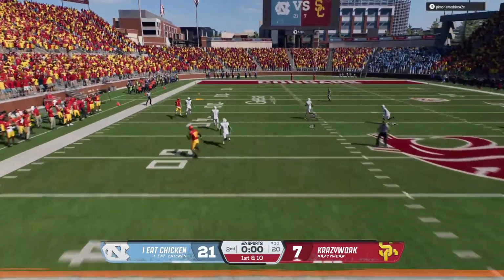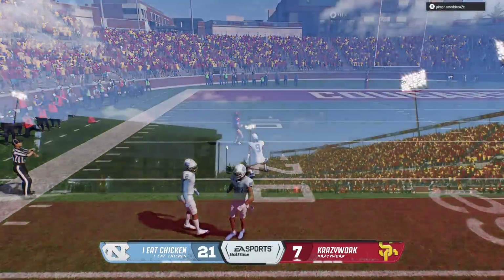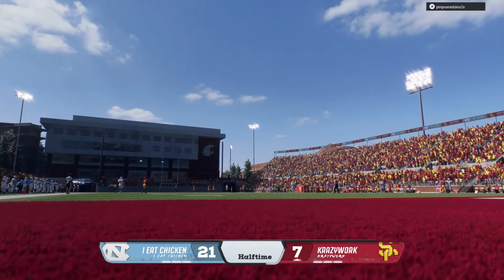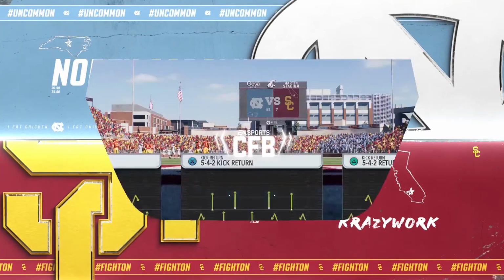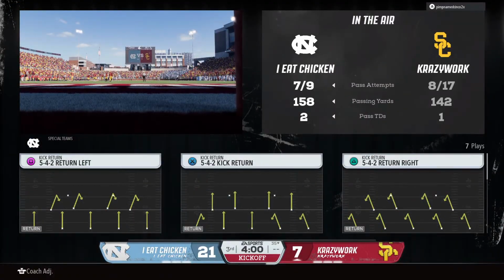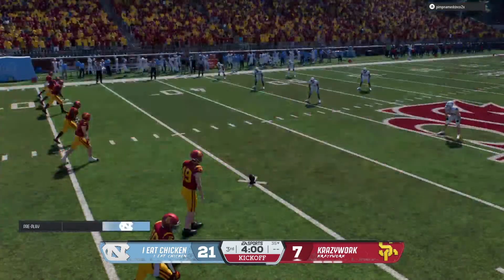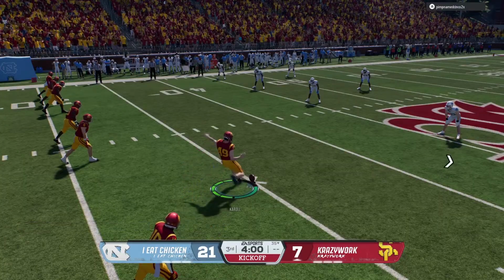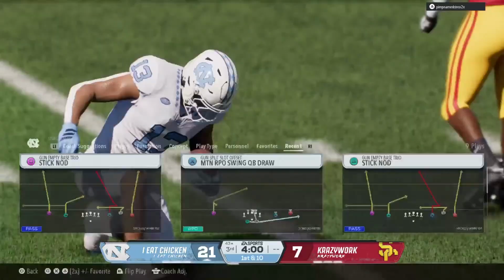A deep shot to the left side. And it's incomplete. They took a shot there on what will be the final play of the quarter. Formation would indicate they're going to try the onside kick here. The hands team does their job and secures the recovery.